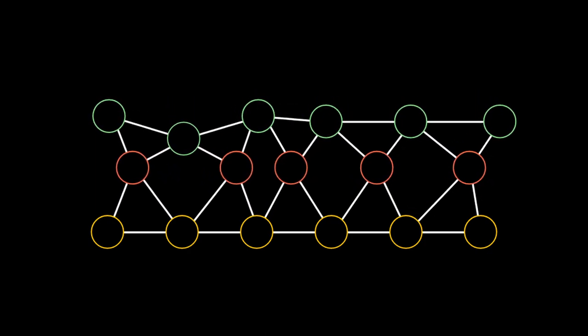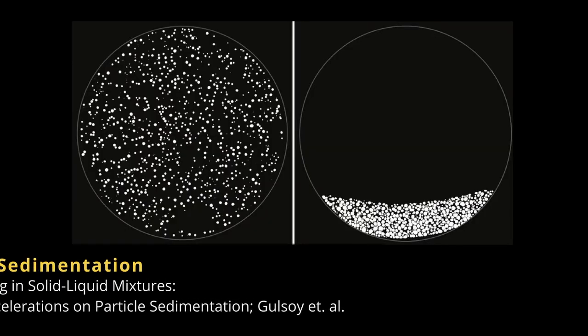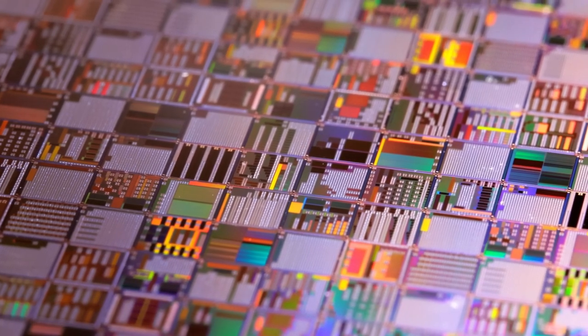As it turns out, substances mix incredibly evenly in microgravity. On Earth, gravity pulls down heavier atoms and molecules. This creates imperfections in the structure of metal alloys, semiconductor crystals, and even pharmaceuticals. This effect is called gravity-induced sedimentation. And the more delicate the stuff that we're trying to make, the more severe the impact of those imperfections.